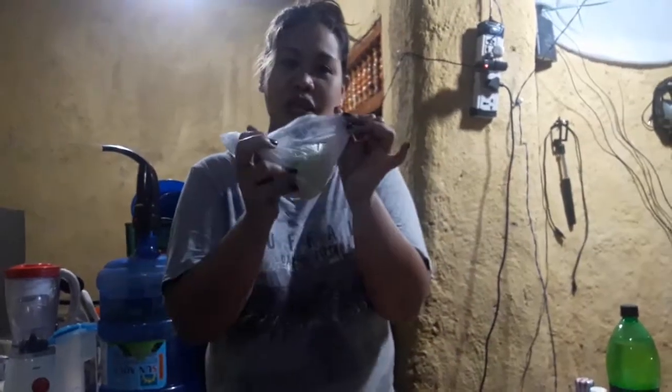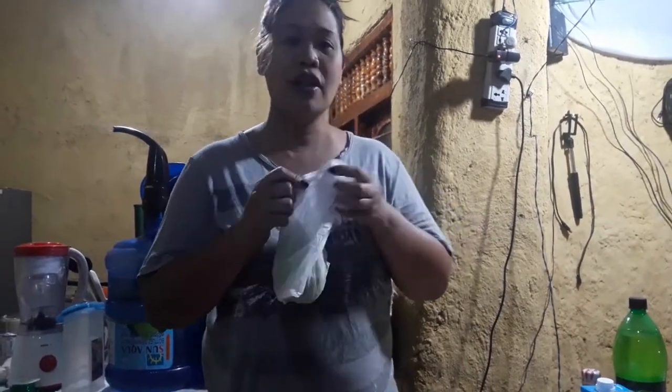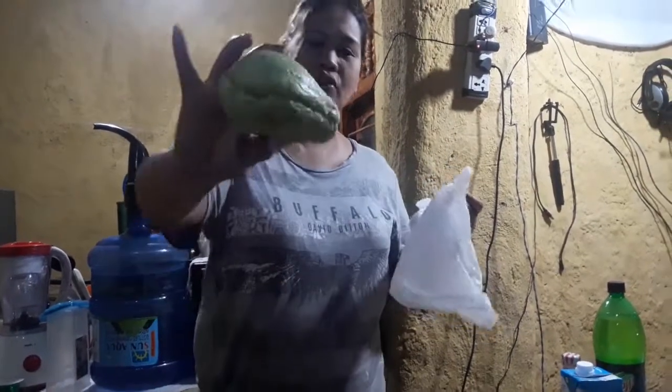And chow chow. In the Philippines, we call this sayote. In Sri Lanka, we call this chow chow also. So this one is for my tinola, or you can saute this also. I don't know what you call this in your country, guys.